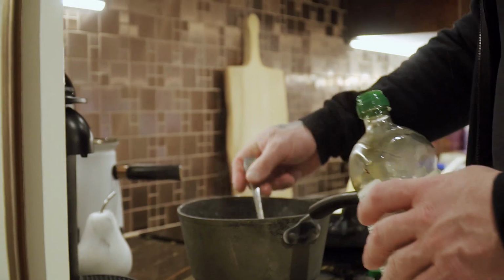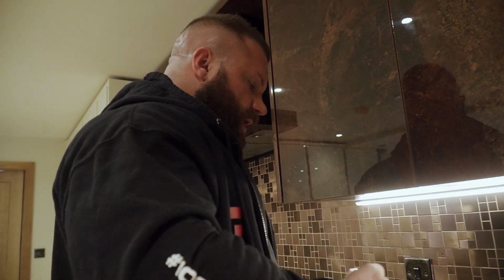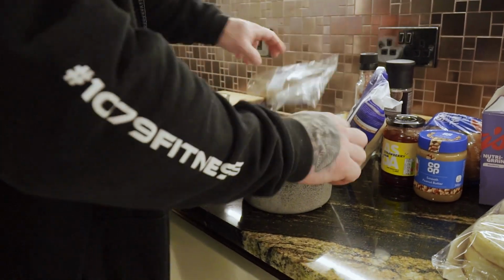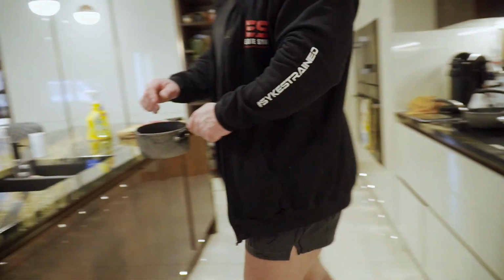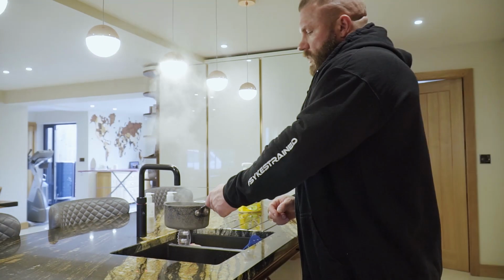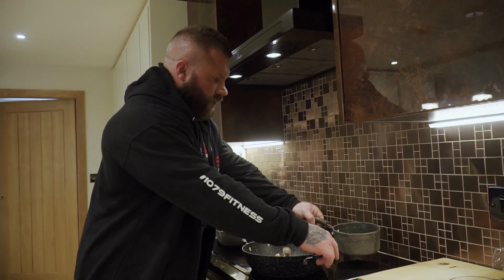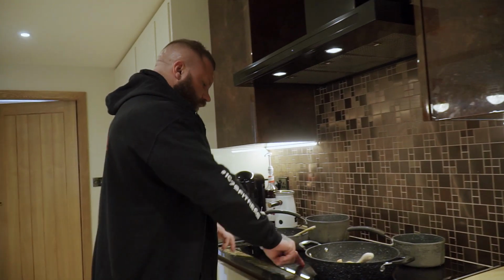Well, that's cooking. Some greens. I've never really measured out greens, but it's flavouring as well. So the chicken and rice meal becomes chicken, rice and broccoli.